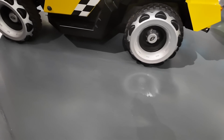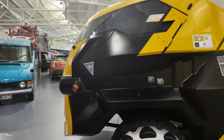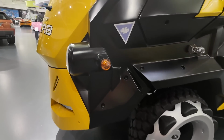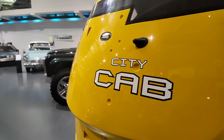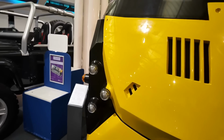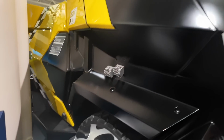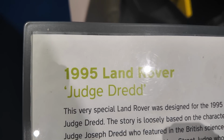Don't ask me what it's a Land Rover, but it's got to be the ugliest damn thing. Wonder what you do with that. Drive around on the moon. City cab. What is this for? Judge Dredd. I thought it looked familiar. 1995 Judge Dredd.